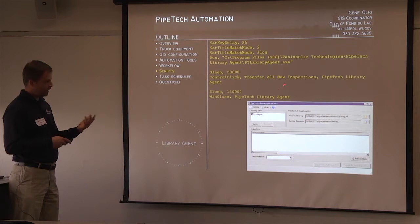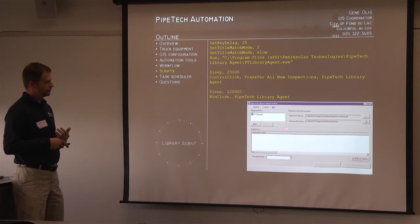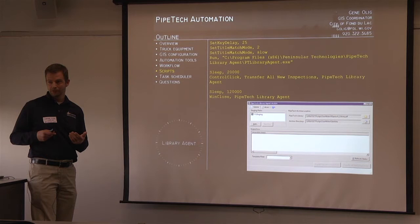So we call this script. It's associated with the AutoHotKey program. We're going to call it using Windows Task Scheduler, and we do that every afternoon.